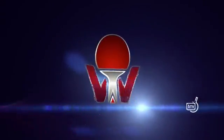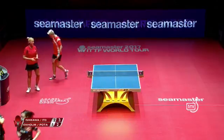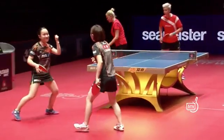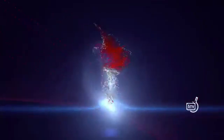So difficult to tell what she's going to do with that open face of the racket. And this time on the forehand side as well. Length of serve, so crucial. If it's clearly short, Mima Ito's solid over the table. If it's a little bit high, if it comes long, she'll get the opening rip.